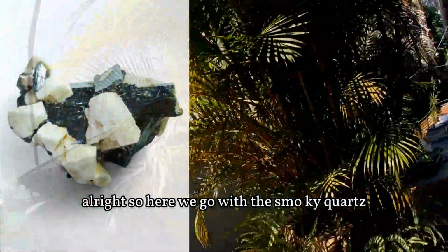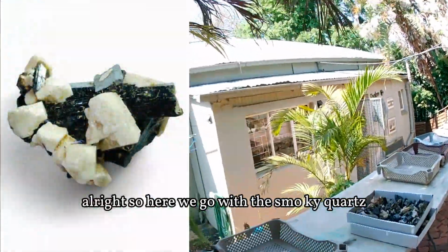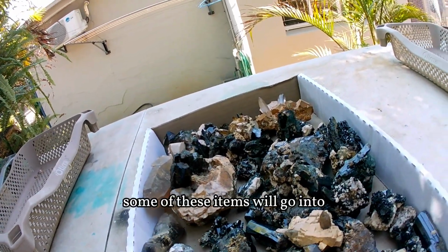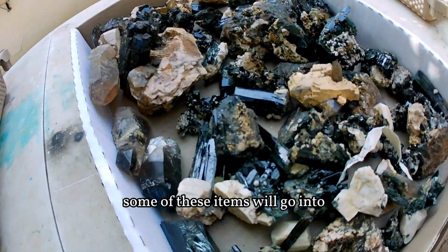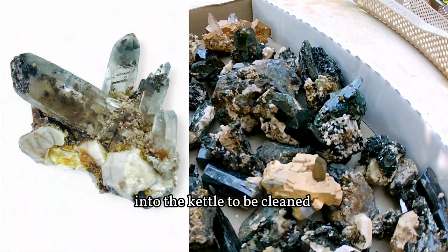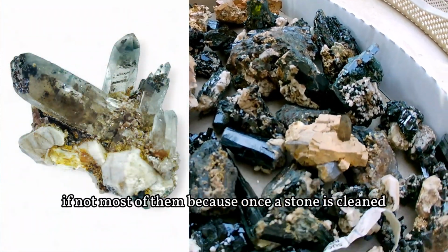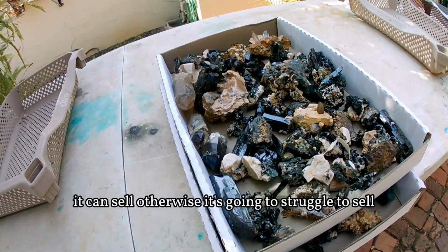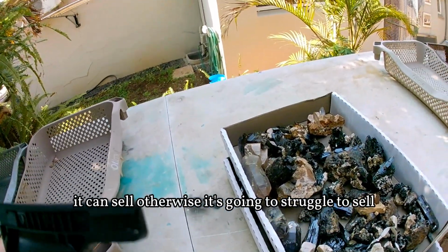All right, so here we go with the smoky quartz. So I'll start with these boxes, and some of these items will go into the kettle to be cleaned, if not most of them, because once a stone is cleaned it can sell, otherwise it's going to struggle to sell.